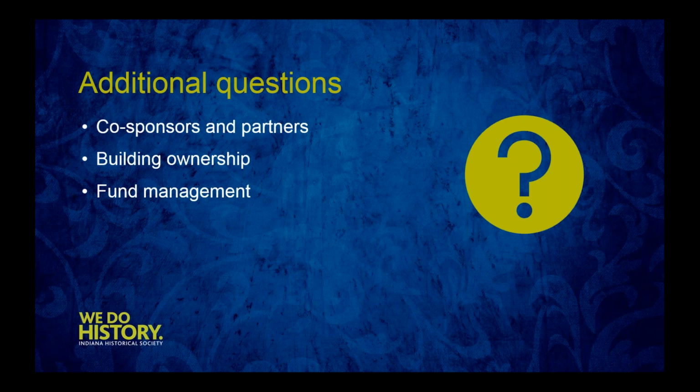The next question is about building ownership. Organizations are not required to own their building. They're not even required to have a building in order to apply for a grant. However, if the grant project proposes changes to a building, there are some things the review committee will want to see addressed. If an organization doesn't own their building, the committee will want to see evidence that the building owner has approved of and supports the proposed changes to that building.